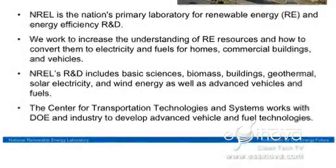NREL's research focuses on basic sciences, biomass, building technology, geothermal energy, solar-generated electricity, wind energy, as well as advanced vehicles and systems and fuels. NREL Center for Transportation Technologies and Systems works to develop advanced vehicle and fuel technologies. I'm going to talk today specifically about our bus testing and analysis activities.